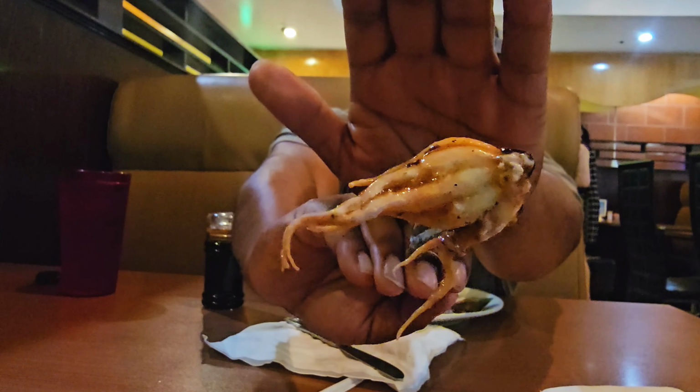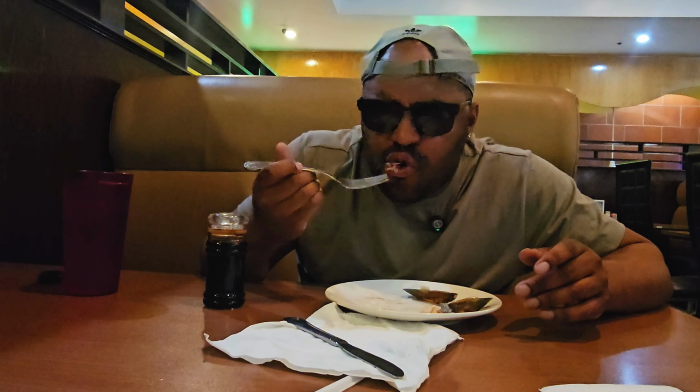The last thing I got was this octopus. Man, it looks like a baby octopus. Got some type of sauce on it. And I ain't gonna lie, it's kind of freaking me out. Here we go, baby octopus. Mmm. It's actually not bad. Tastes like calamari. Not rubbery. Probably the best thing on the plate. Let's see what else they got.